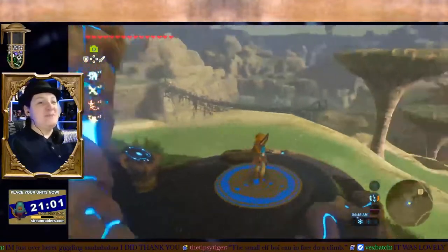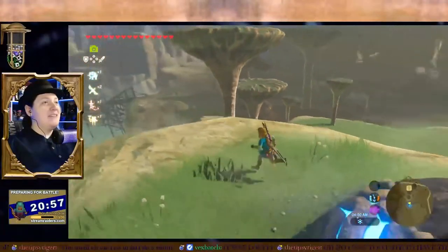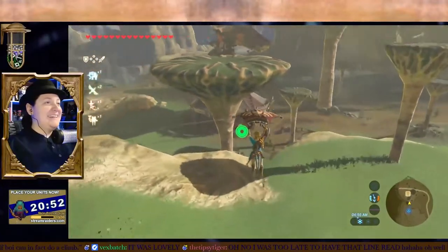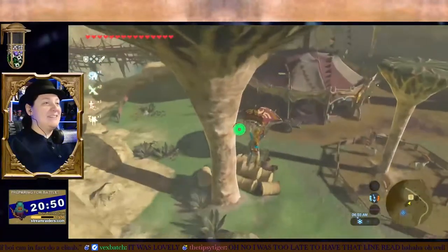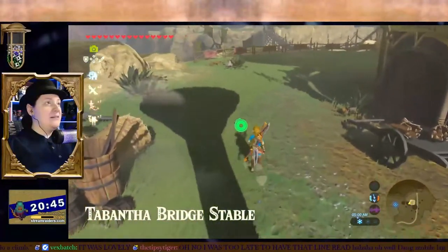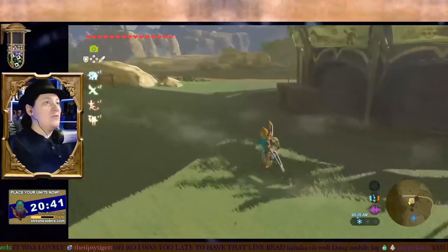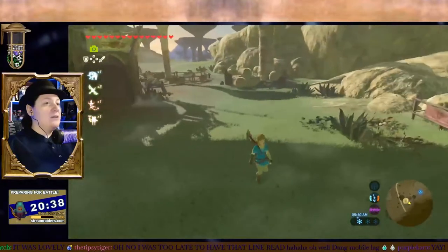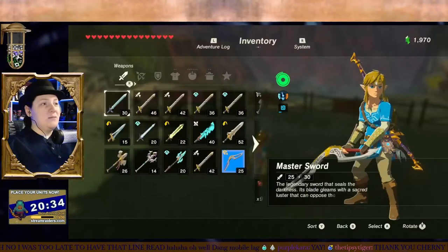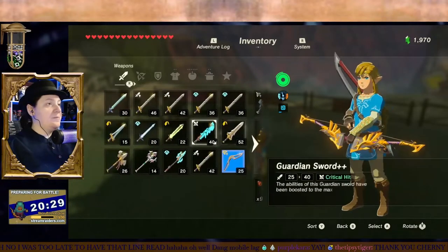The small elf boy can, in fact, do a climb. Yes, precisely. It's so good. It's a good time. All right, so we need to go over here. There should be a cooking pot, since this is a stable, I would imagine. Is this grass long enough that I can actually chop it down and maybe get some Hylian rice? Possibly.